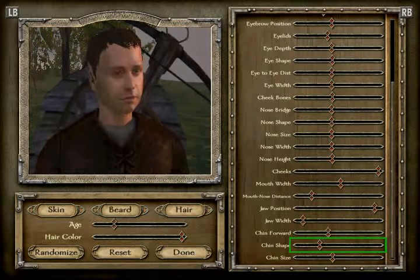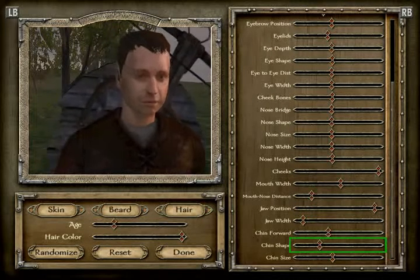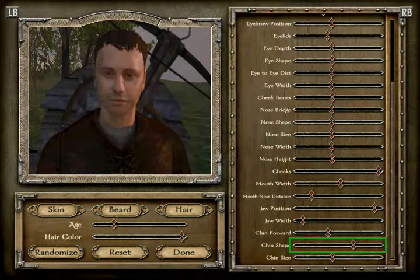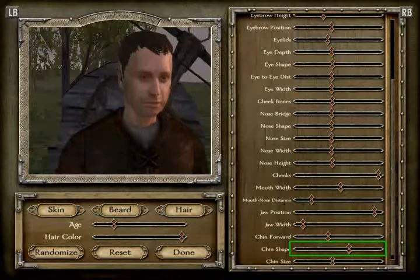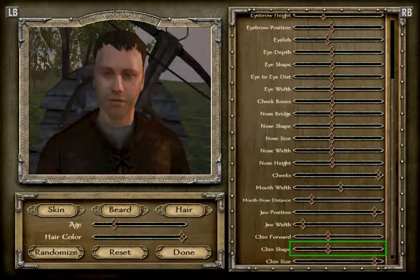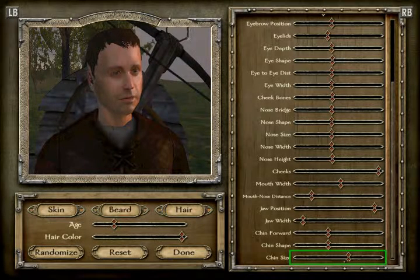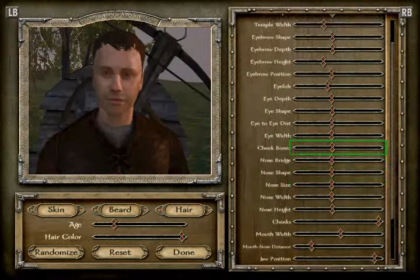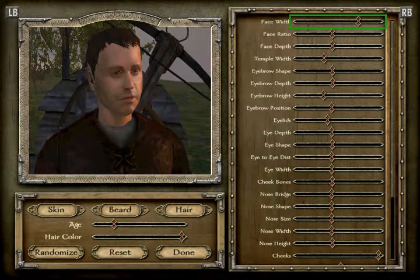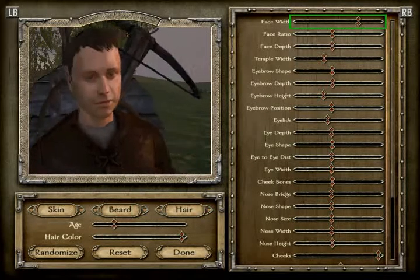Just a disclaimer, this character in no way or form represents what I look like. Stop that. Chin size. Normal. Right there. All right. Let's listen to some music.